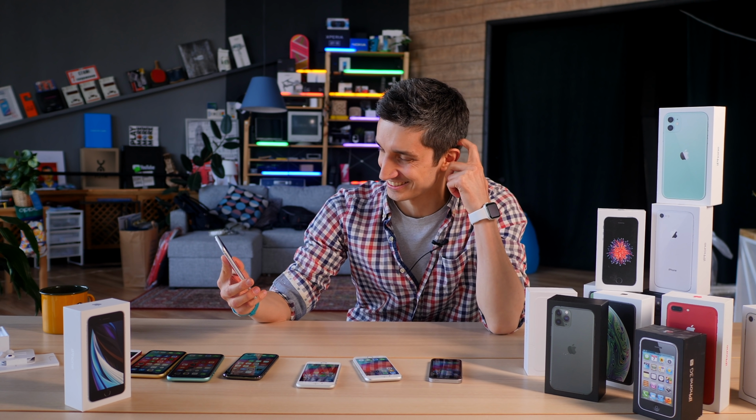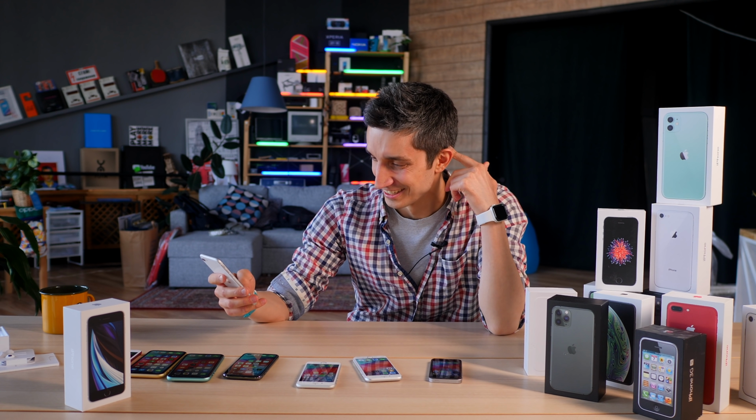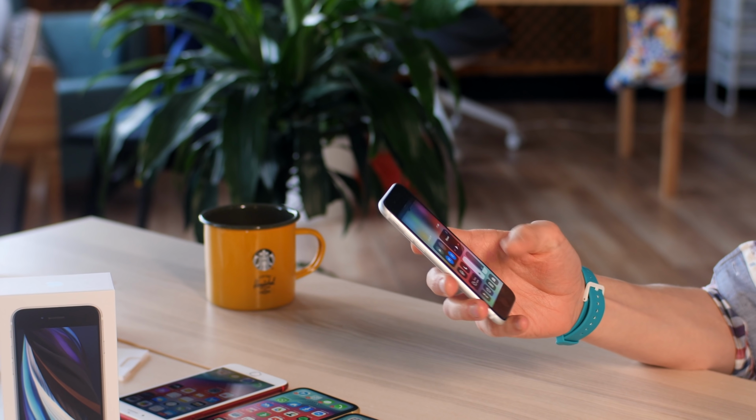Oh my god, reminds me of the 90s. So unusual. Swipe down doesn't work.